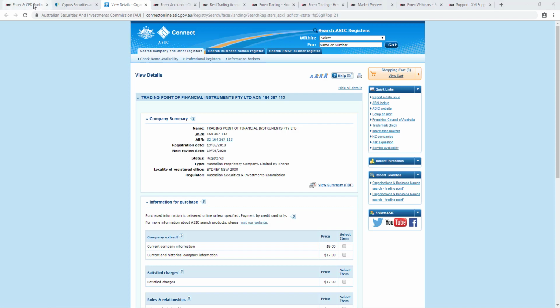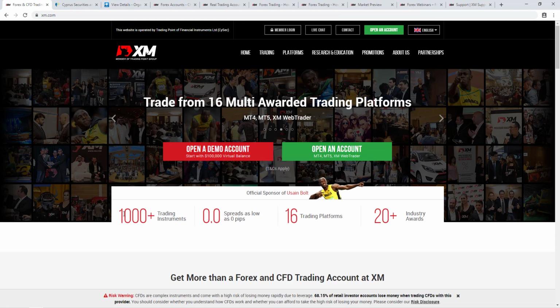As a broker, XM offers trading on more than 1,000 different trading instruments across a variety of different asset classes such as Forex, stocks, commodities, indices, metals, and energies. If we scroll down on their homepage, it's pretty simple to open a demo account or open a live trading account, and you can already see XM offers MetaTrader 4, MetaTrader 5, and the XM web trader platform, and we'll have a look at those trading platforms a little bit later on.